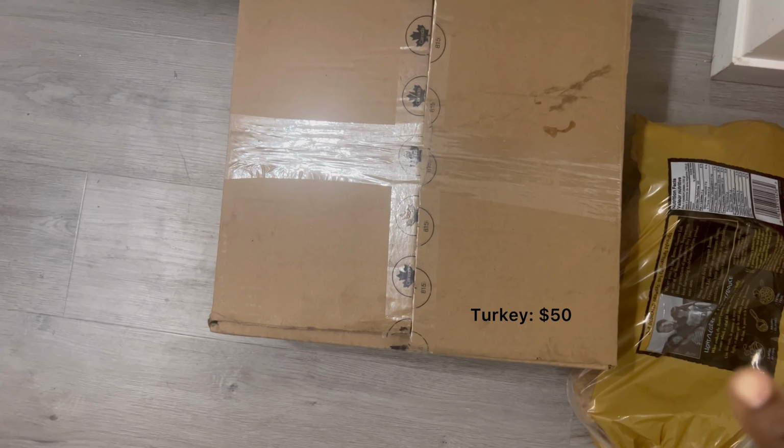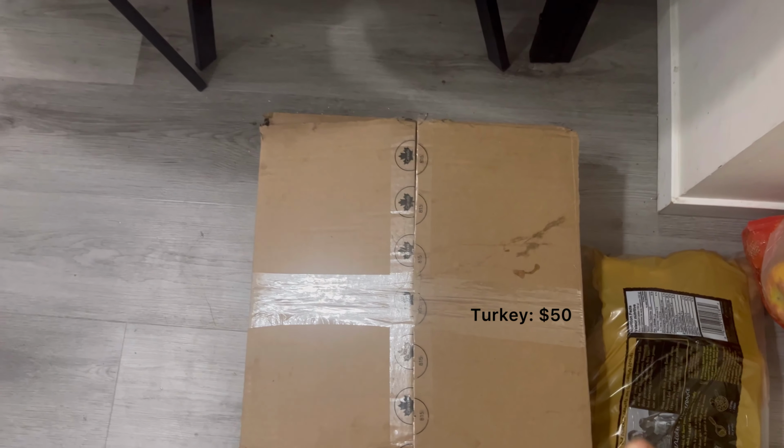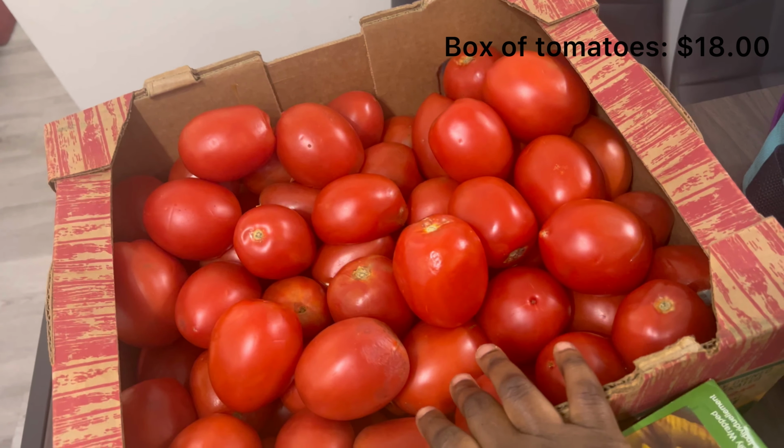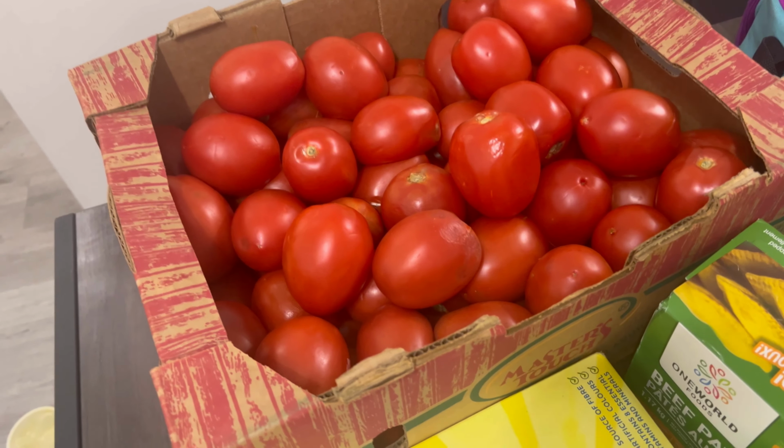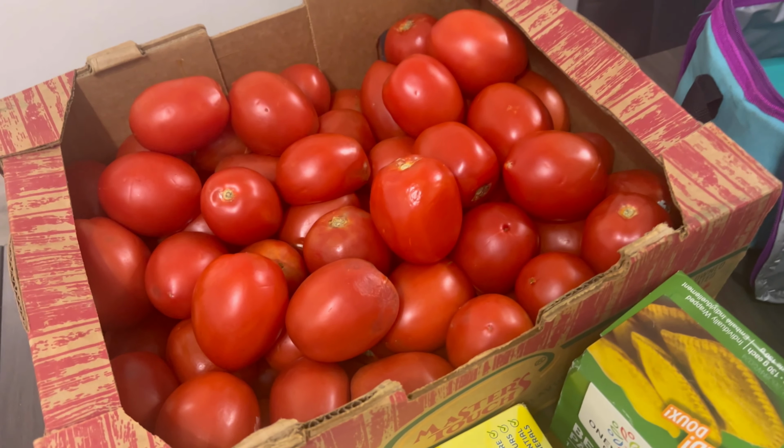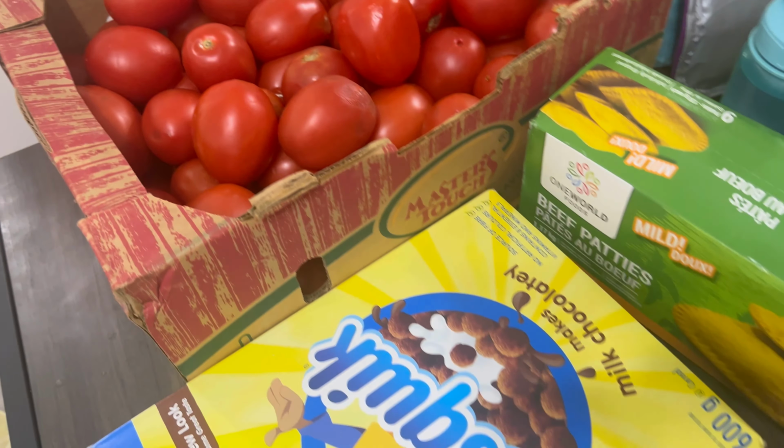Yeah. I'm going to show you now the two things I cannot carry up. So that's turkey and then the tomatoes, $18 and some cents. So here is the carton of turkey, $50. The box of tomatoes, $18. So now I'll show you everything we got from the thrift stores.